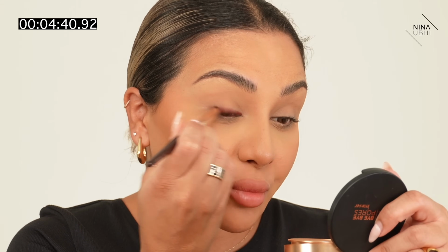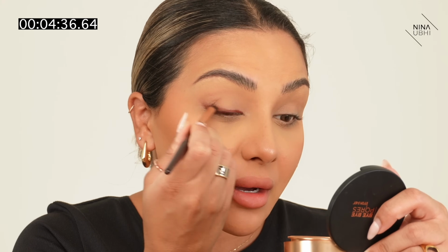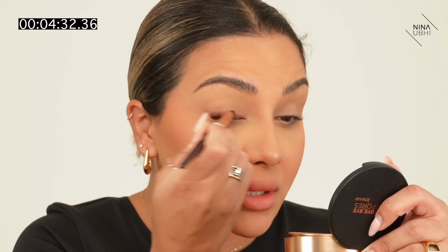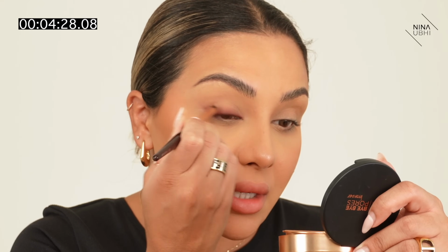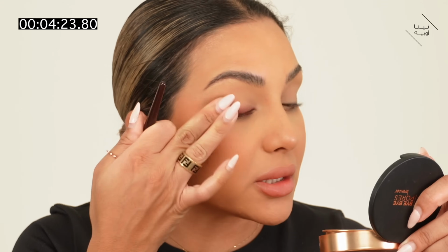Okay, getting the brush, smudging inwards, a little bit outwards to lift it here, but mainly inwards and to the side. Okay, see, nothing technical about this. Blend it in the direction you want it to go. Use your finger if you need to.